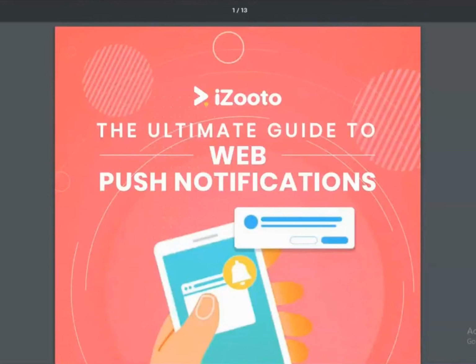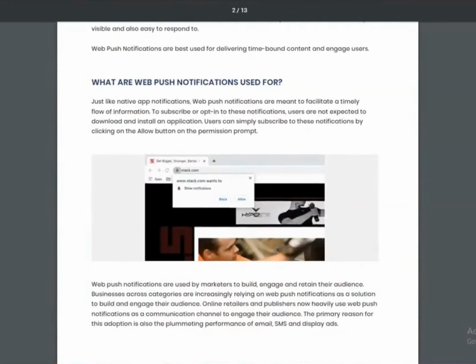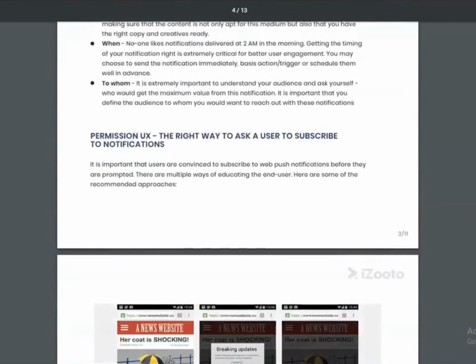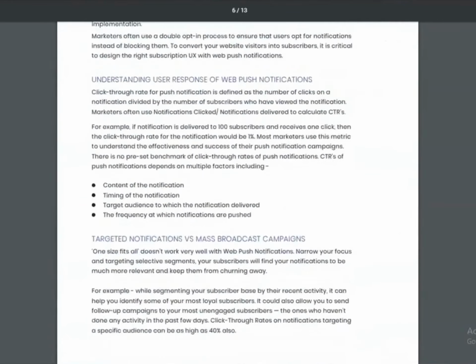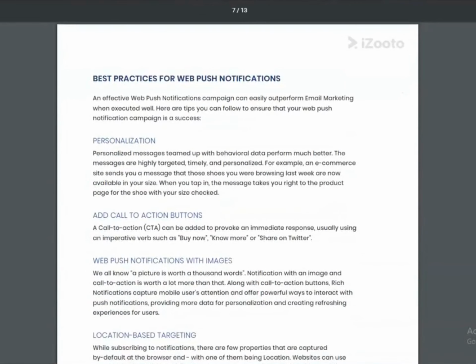Basically, we've put our best content that we've created over the last few years into one single kit that can help you get started with your push notification marketing. In this kit, you'll get an ultimate guide of push notifications, which will walk you through what push notifications look like, the browsers they support, and most importantly, how you can start using it from day one.